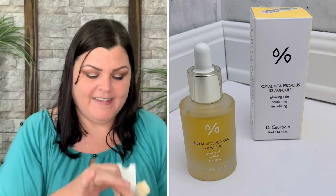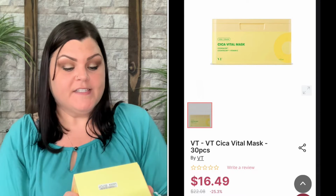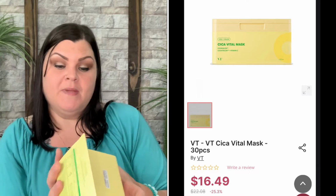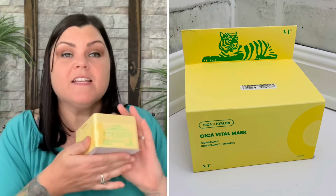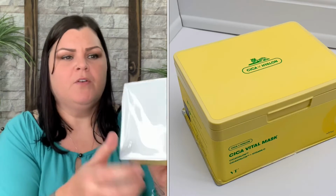So there's that. And then the last thing in here, ooh, I do like this brand too. It has the VT on there. I've loved everything that I've tried from this brand as well. This is 30 each. It is a vital mask plus vitamin C. This feels heavy. Oh, it's like a little plastic box. I'm a little confused with this.